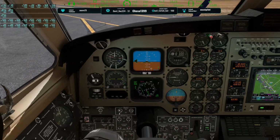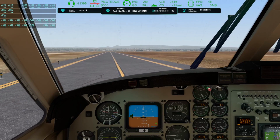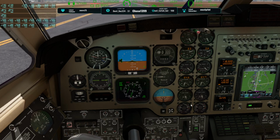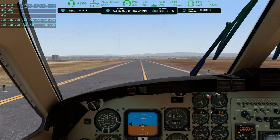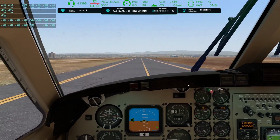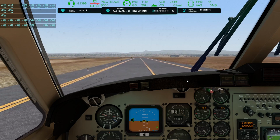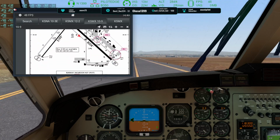Alright, so we're going to turn those off, engine anti-ice on for FOD, foreign object stuff on the taxiway. Landing lights, we can turn those off, turn the strobes off. Turn off pitot and stall warning. Make it right up here Echo, and then right into Echo 3.